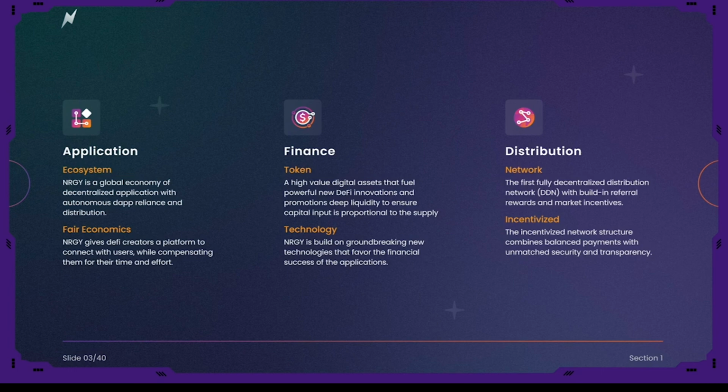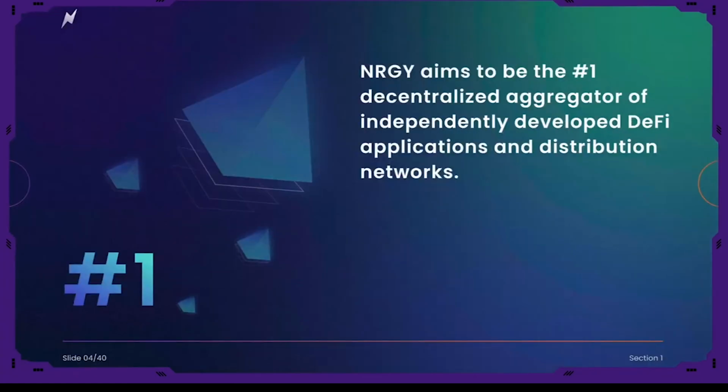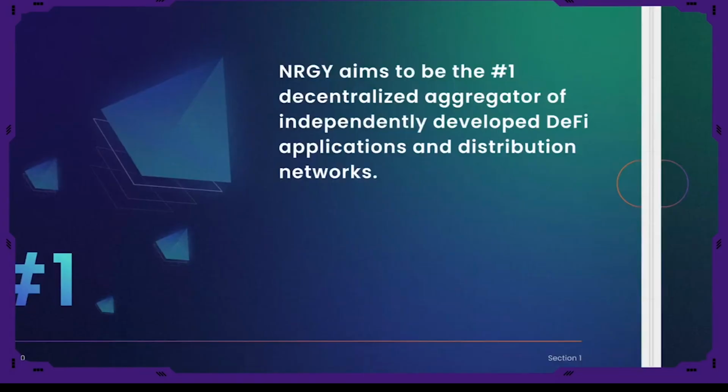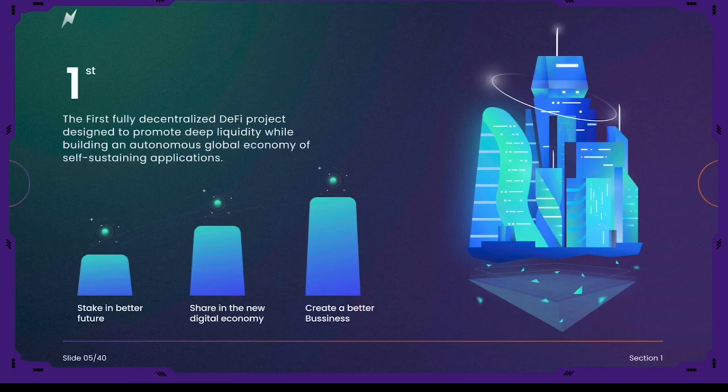So those are the 6 main key building blocks. Let's just cruise through here. It is the first fully decentralized DeFi project designed to promote deep liquidity while building an autonomous global economy of self-sustaining applications. Okay, that's kind of, in a nutshell, the first of its kind, and that's what separates Energy from everything else.